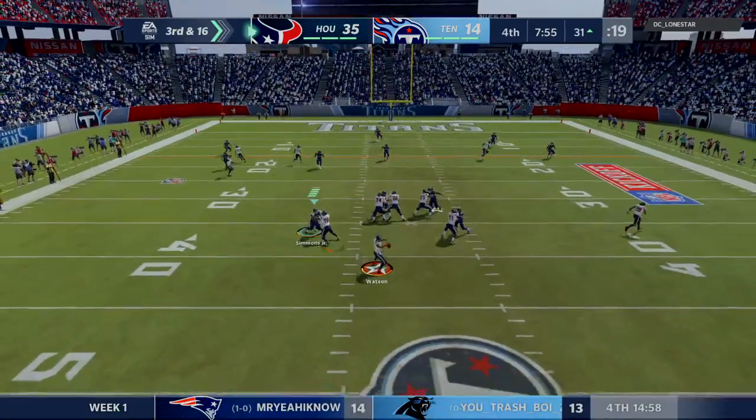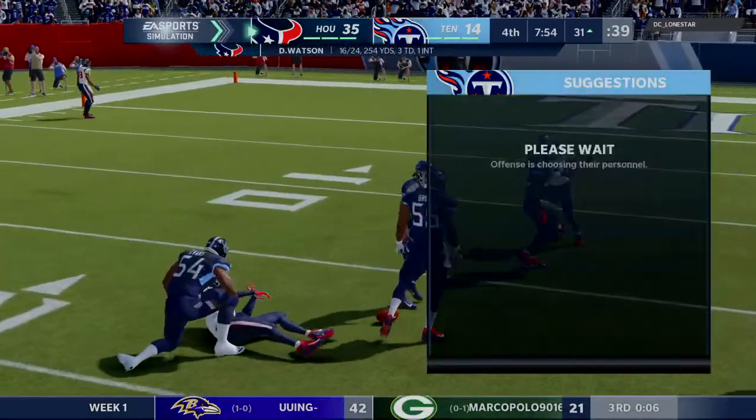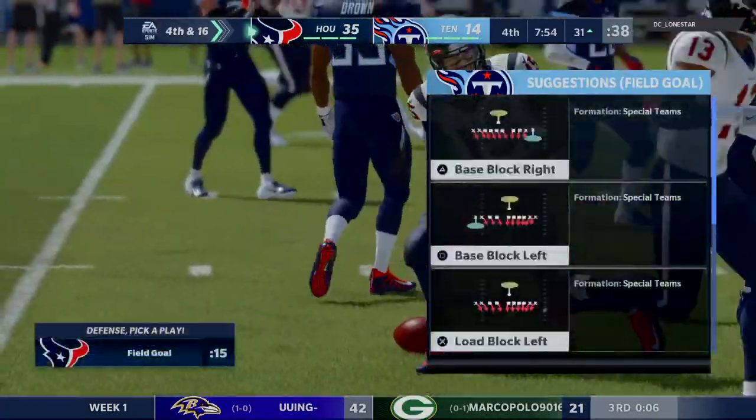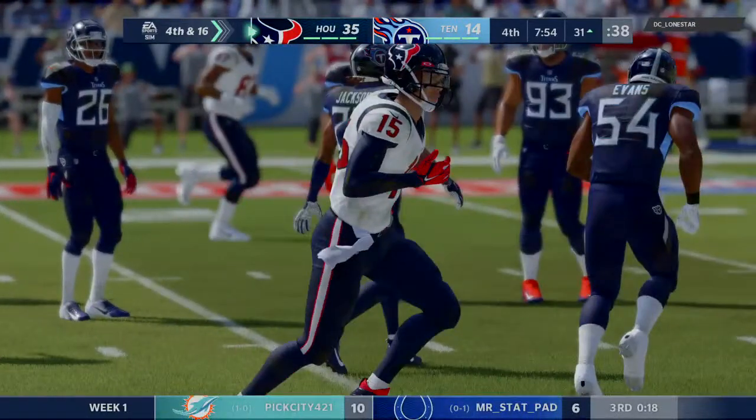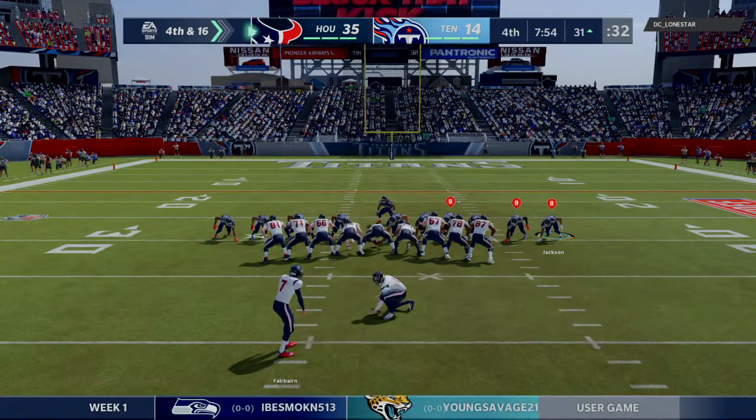A shotgun snap for Watson. And that is incomplete. Oftentimes when you're losing a game and the team's still throwing with this kind of a lead, you start playing a little more physically. And they took that opportunity right there to be extremely physical and force that incompletion.